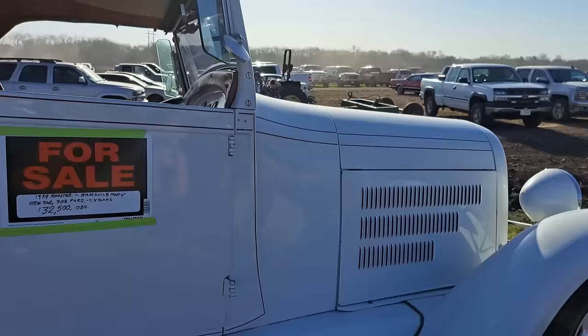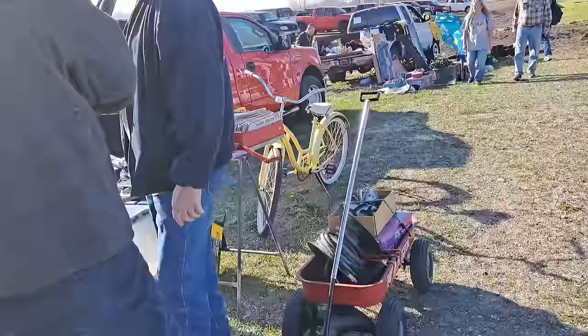They want to back over yet. What do you got on the car? I will sell that for $35.